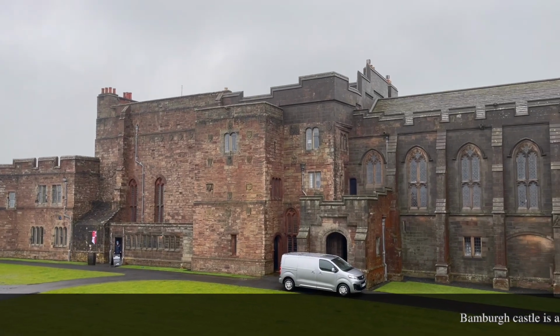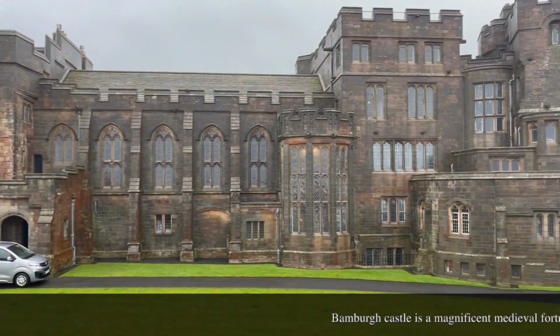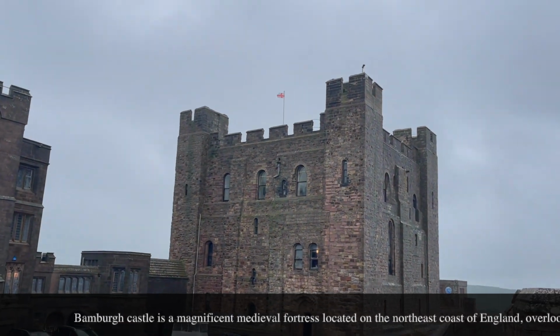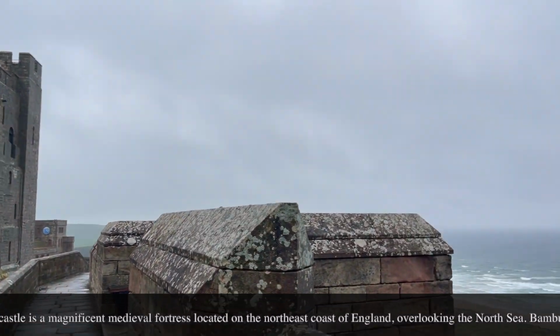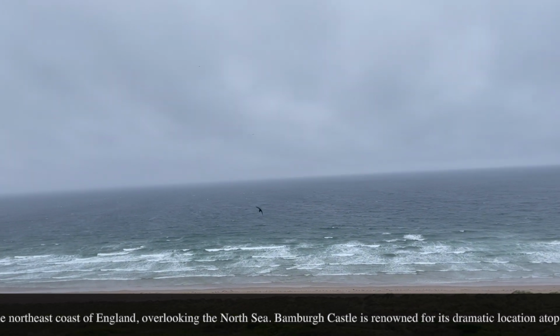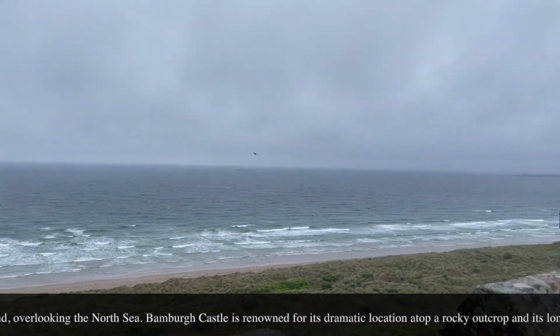Bamburgh Castle is a magnificent medieval fortress located on the northeast coast of England, overlooking the North Sea. It is renowned for its dramatic location atop a rocky outcrop and its long history dating back to the 6th century.